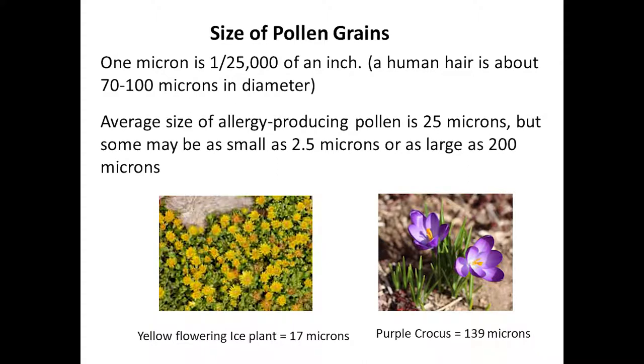And these yellow flowering ice plants are 17 microns, and the purple crocus are 139 microns. Well, that just shows you that one's bigger than the others. That's all this is telling you.